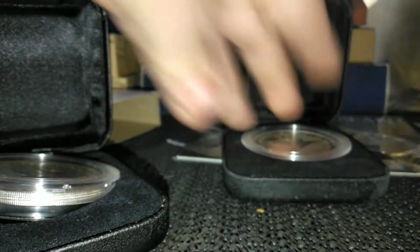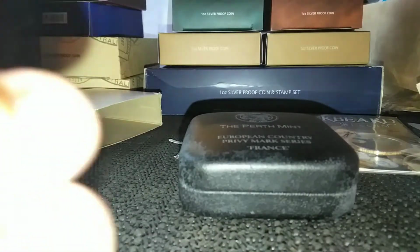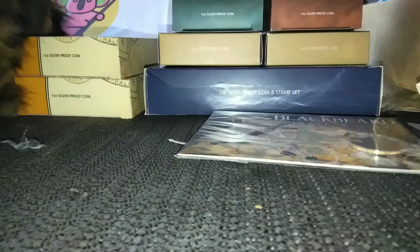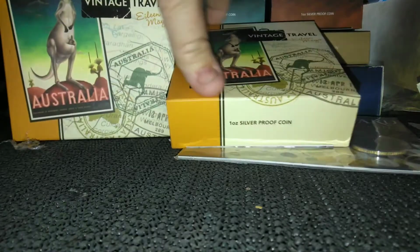So we'll just put them back in their little slots, and wow, there are some real collectible vintage kookaburra coins, 5 of them. I hope you've enjoyed having a good look at those. We've got some more coins. It looks like that's the end of the kookaburras, but I'll finish up with this one, guys, and then we'll do the other half on another video.